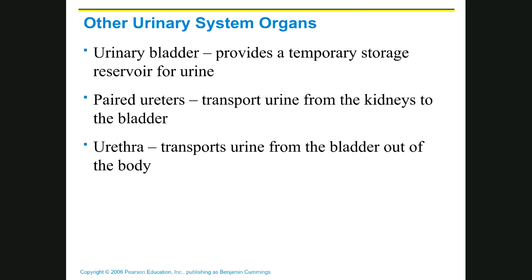The other parts of the urinary system, we have these ureters. And the ureters are basically just tubes. And those tubes transport urine from the kidneys down to the bladder. And then the bladder is basically a storage organ. That's what it's all about. It's a storage organ for urine. And then finally, there's a tube which carries the urine to the outside, and that's the urethra.